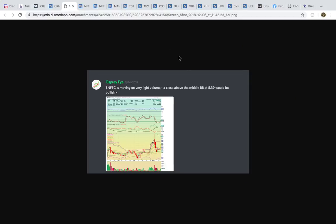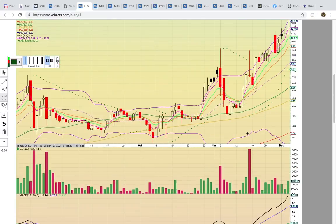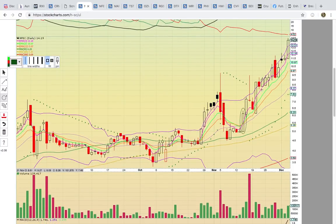Okay, so take a look at NFEC here. This is from back here on the 14th. It had this nice close above the middle Bollinger Band. We put out an alert in the premium chat, and then as you can see here, it's been running every day since. This was the alert day, and it's just been on this nice uptrend ever since.